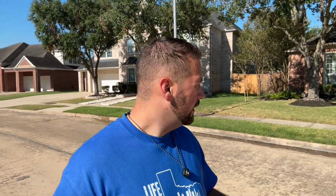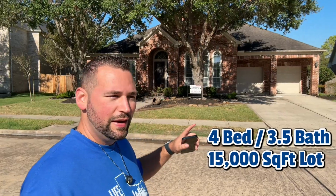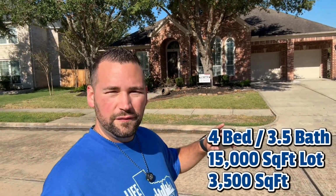All right, y'all, we've made it to the first property in our tour, and we are in Shadow Creek Ranch. This property right behind me is a 4-bedroom, 3.5 bath house. It's sitting on a 15,000 square foot lot, and it is roughly 3,500 square feet, just a little bit over. It's currently listed for sale at $587,000. So let's go take a look on the inside of this house and see what it looks like.